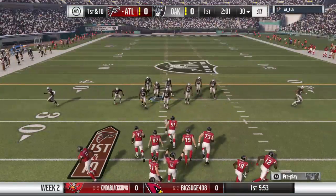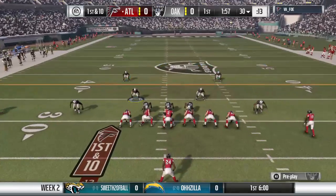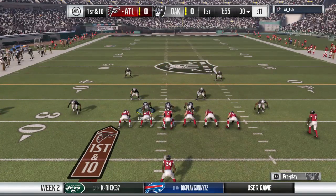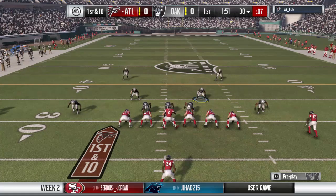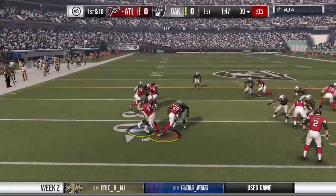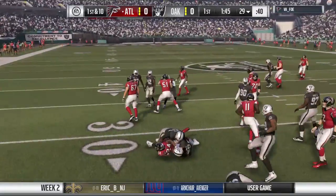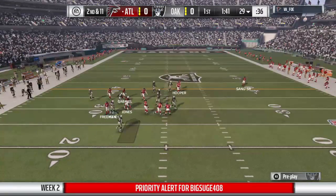Looking to jam the receivers at the line here. Press coverage look defensively. Freeman, the lone man in the backfield. Now they'll run it on the toss. And he stopped immediately there. That's going to go as a loss of a yard, and it'll be second down.